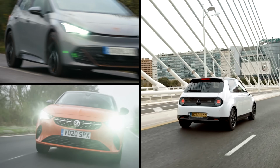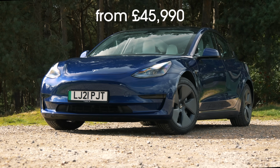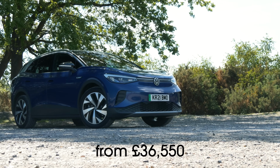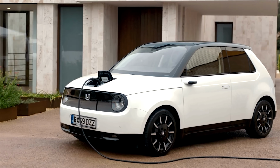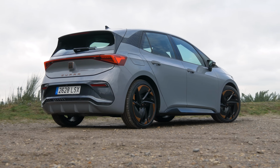Well, the first thing to point out is that on the whole, electric cars can still seem expensive next to fuel-powered alternatives. However, even at the low end of the EV size and price range, there's plenty of excellent options as long as you've got the budget for it.